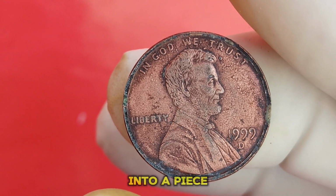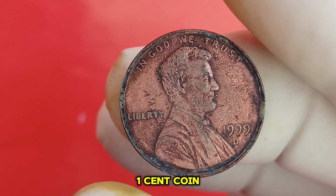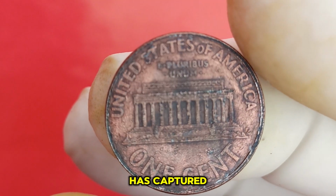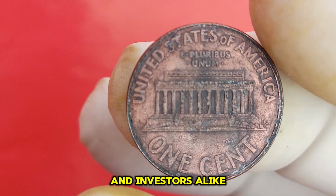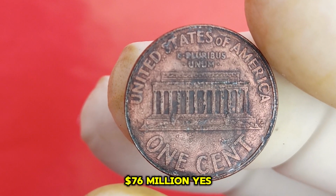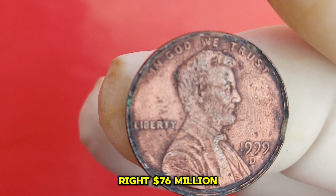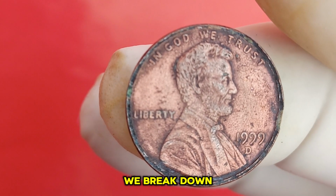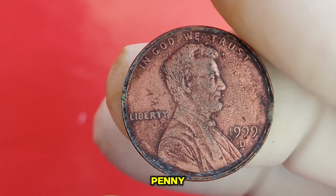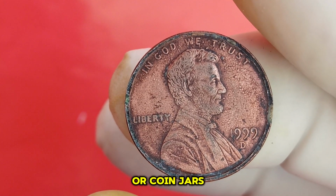We're diving deep into a piece of American history, the 1999 D 1-cent coin. Trust me, this isn't just any penny. In fact, it's a coin that has captured the interest of collectors and investors alike, with some examples being worth a jaw-dropping $76 million. Yes, you heard that right. $76 million. Stay tuned as we break down the history, significance, and the real value of the 1999 D penny. By the end of this video, you might just want to check your piggy banks or coin jars.